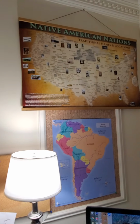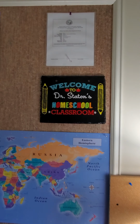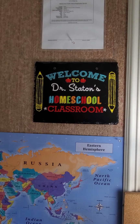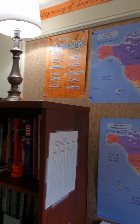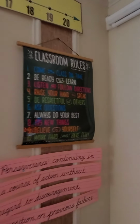Oh, the other new thing I added this year was this Native American Nations map. I've had this Welcome to Dr. Staten's Homeschool Classroom sign for about 3 years. This is the first year it's ever been up. The virtue poster I moved up over here, and we got new classroom rules.